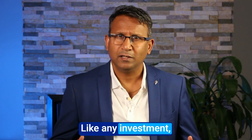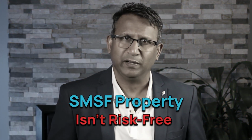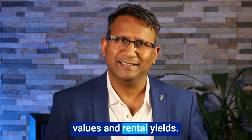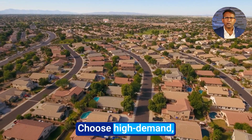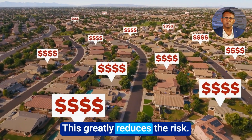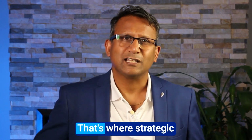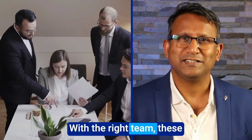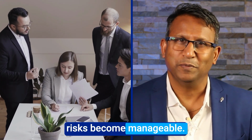Like any investment, SMSF property isn't risk-free. Property markets can fluctuate, which may impact values and rental needs. But here's the key: choose high demand, high growth locations. They have strong rental demand. This greatly reduces the risk and liquidity. That's where strategic planning comes in. It ensures you have enough reserves in your SMSF for unexpected situations. With the right team, these risks become manageable.